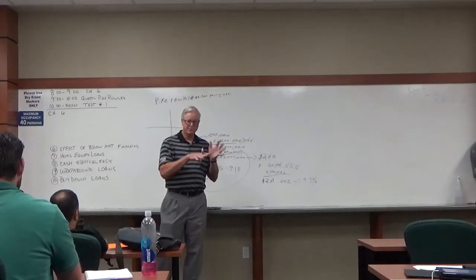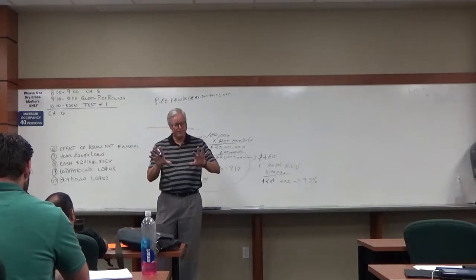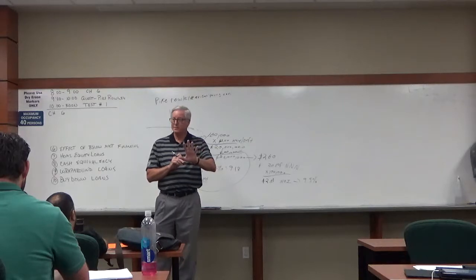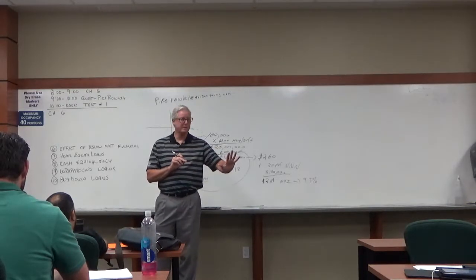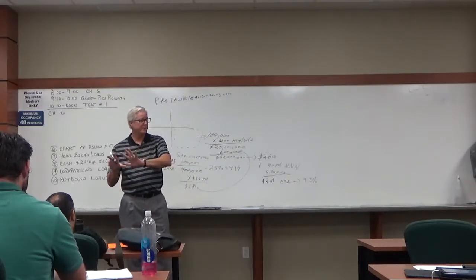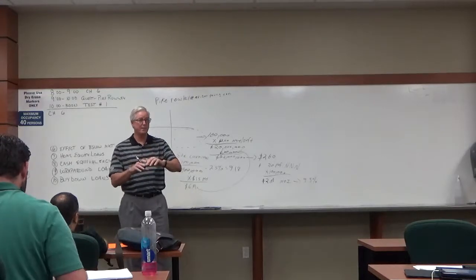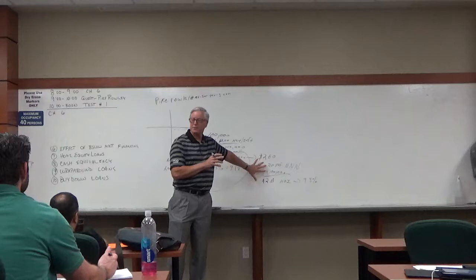The asset manager gets involved early in this game, by the way. He's making sure the developer's getting everything done right, the project manager's doing everything right, the leasing agent, because he's making decisions on these leases. The leasing agent is going to the asset manager asking for permission to give 6 months free rent on this lease, or to give a first year's rent of $15 instead of $20. So those are all economic decisions that affect the return on this investment.